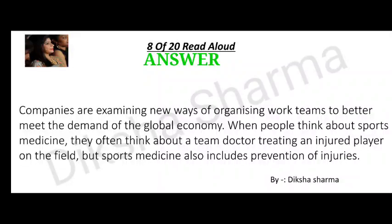Companies are examining new ways of organizing work teams to better meet the demand of the global economy. When people think about sports medicine, they often think about a team doctor treating an injured player on the field, but sports medicine also includes prevention of injuries.